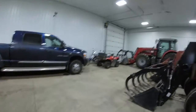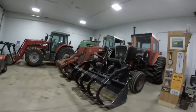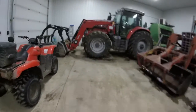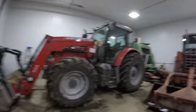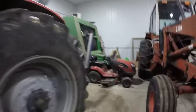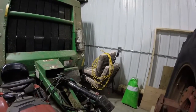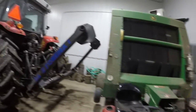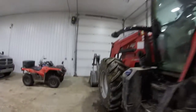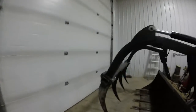Well, it's amazing how much room you have when you actually get things organized. I could have left that other quad here. Let the baler tucked there, and then just surrounded it with a lawnmower and some junk. I don't have to pull the tractor that far back. Put my grapple fork down. I got lots of room here.